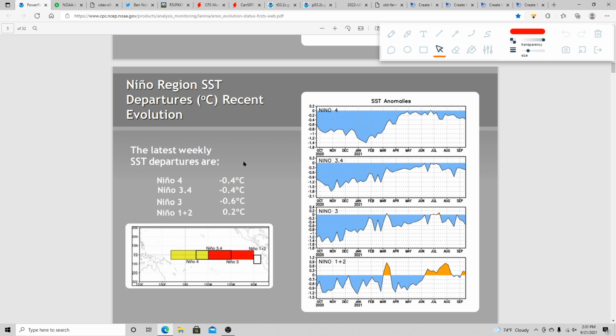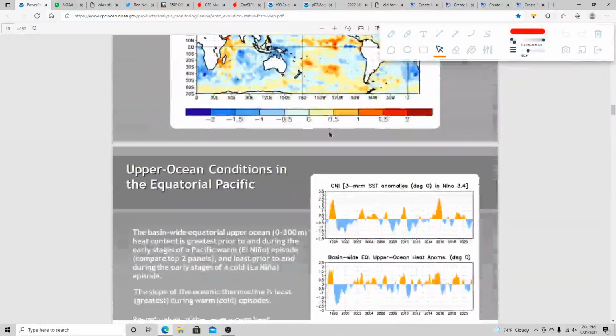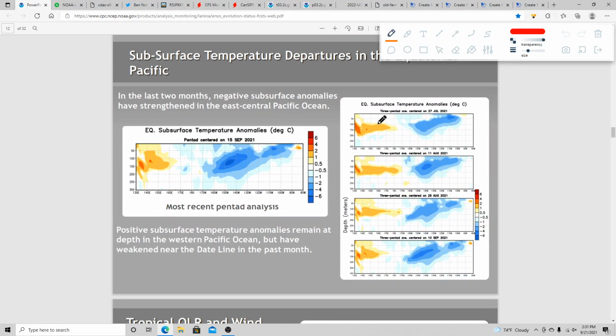Right now, the only spot that's warmer than normal is Nino 1 plus 2, which is just off the coast of South America. The rest of it is pretty much La Nina at this point, at least Nino 3 is, but Nino 4 and 3.4 are still in the neutral phase as of right now. So we're still in the neutral phase. However, things are starting to cool down as some of those trade winds go over those sea surface temperatures.